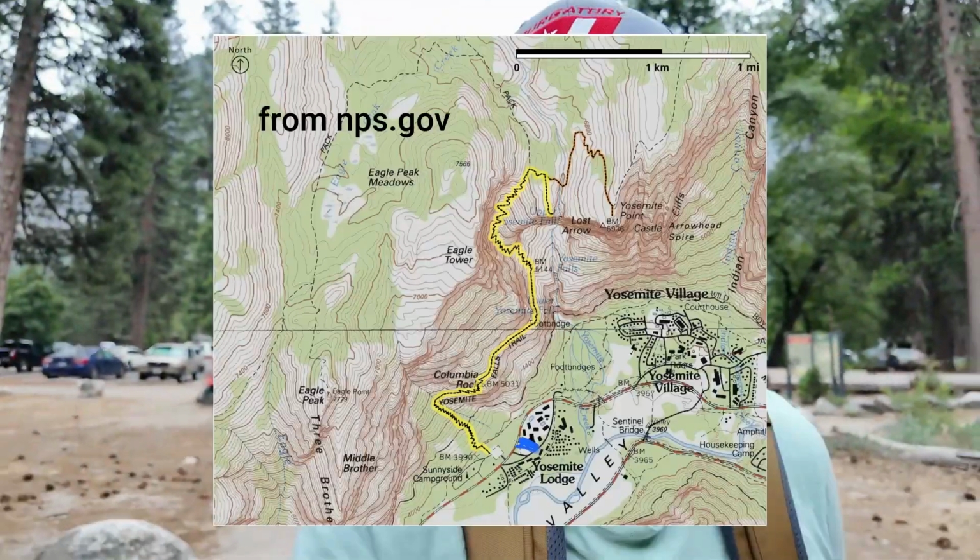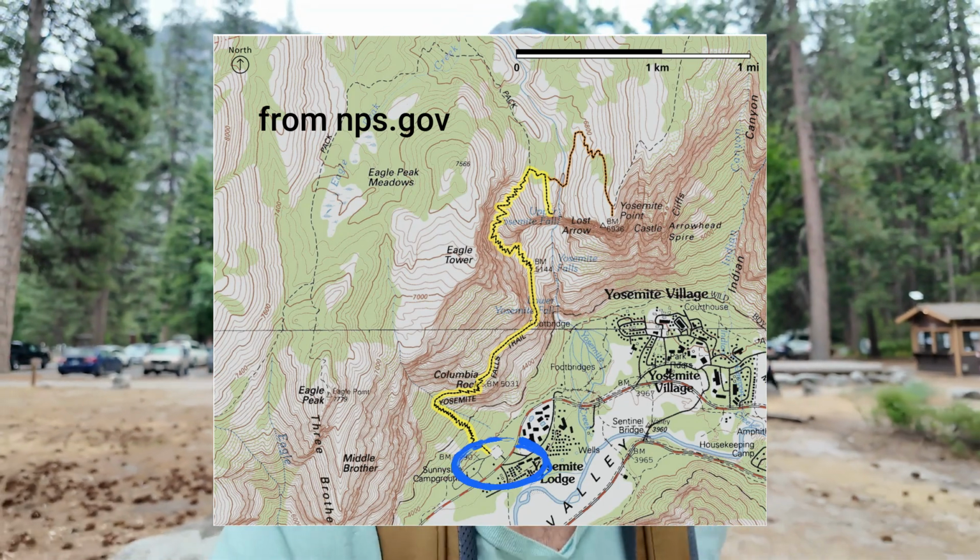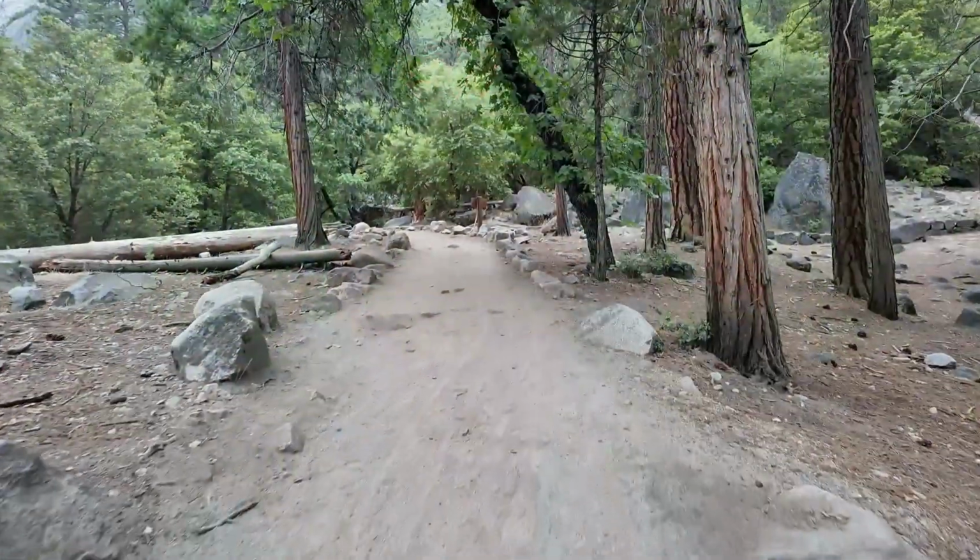All right, so this trail starts right near Camp 4. It looks like it's 3.5 miles up to the Upper Yosemite Falls. I don't know that I'm gonna have time to do that, so we're just gonna go up as far as we can and see what we can see.